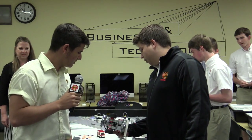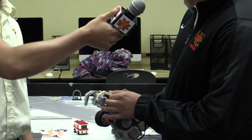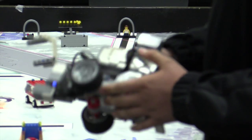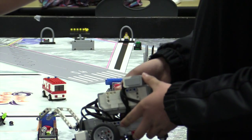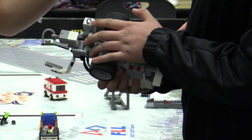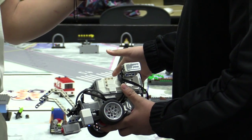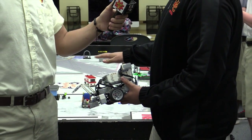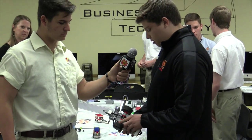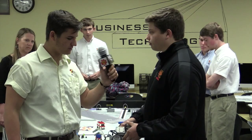You got your robot here with us today? Yeah. It's my robot right here. We have all kinds of stuff on it. It's got arms and stuff to pick stuff up and different sensors that do different things when completing the tasks. Tell me a little bit about the sensors. Well, this is a color sensor right here. It senses the colors on the board, and it also can pick up light and the differences between the light, like between the reflections off the white and the black. That's really interesting. Yeah, it's pretty cool.